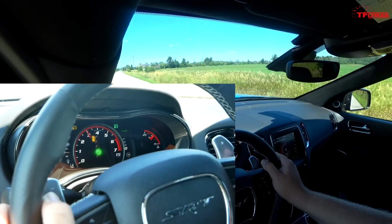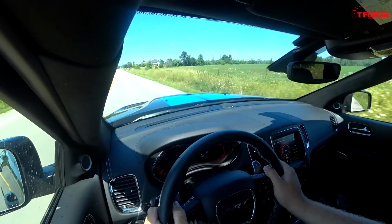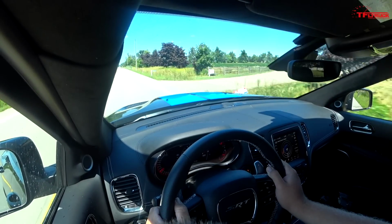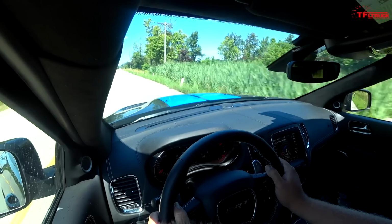And green! Oh, 0.49, a little bit slower that time. This is really a cool mode that you can use on this SRT, and like I said, for all you drag race aficionados, it lets you test your reaction time anytime you want to.